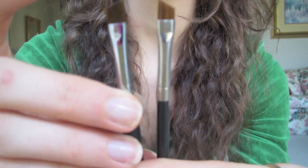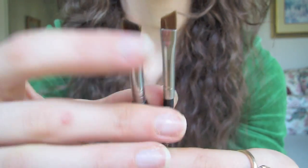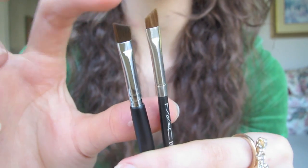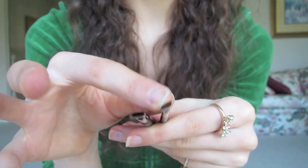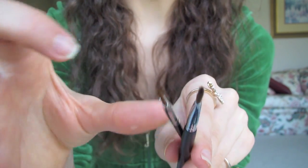Then again, if you're looking for a very, very demure look, and if you're looking to just use a little bit of product, sometimes natural will be better, depending on what you kind of go for. The one I wanted to compare is the MAC 266 and the Sedona Lace FB0. As you guys can see, this is a synthetic, this one's a natural. They're both angled, they're pretty much the same, but as you guys can see, this one has a little bit of different variation. It's a little bit thicker, and that's just for these brushes. This one is, of course, a little bit thinner.